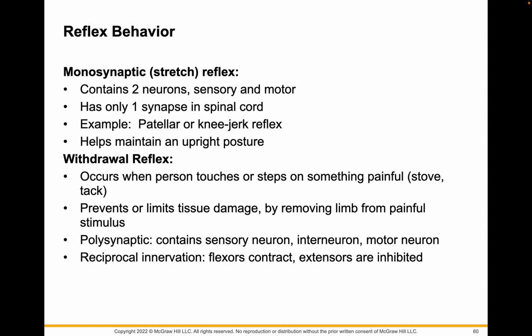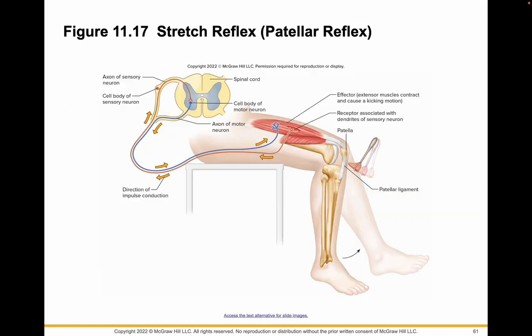So there is a monosynaptic or stretch reflex, a simple reflex with two neurons. It only has that one synapse, and an example of this is the patellar or knee jerk reflex. You'll see it in a lab. And this also helps maintain an upright posture, believe it or not. The withdrawal reflex is what I was talking about when you touch something painful, and this is going to prevent damage and infection. And there's polysynaptic, where you have the sensory, inter, and motor neurons, and reciprocal innervation, where there's flexors and extensors, both being spoken to.